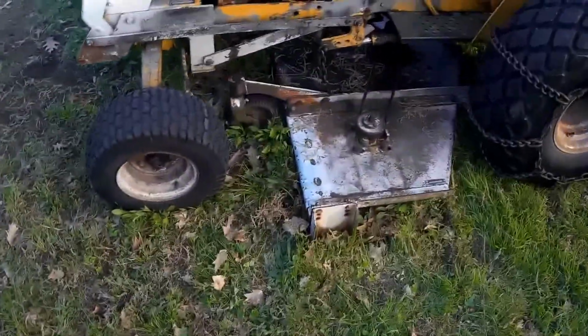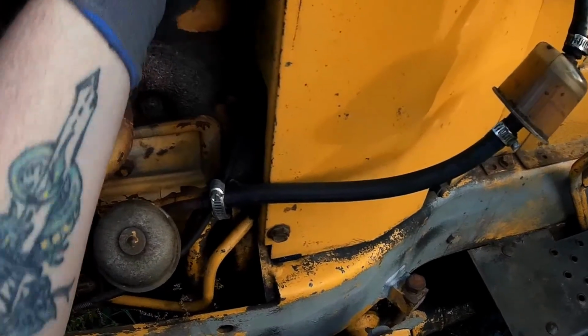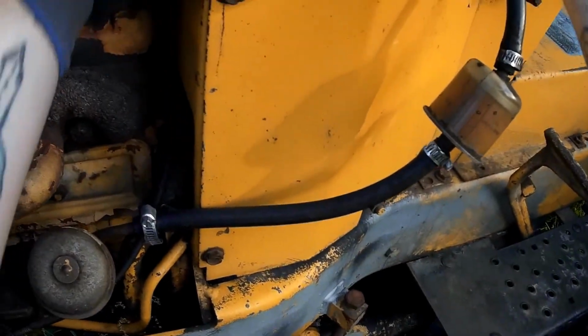Deck is bolted up. We'll have to make some final adjustments once we get it out into the field, but now we gotta get the belt on her and take the tire chains off. I'll show you this belt, it's a pretty big one.